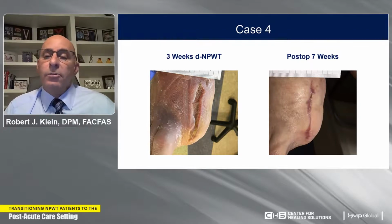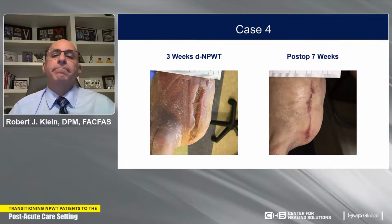And once again, I just want to stress that disposable negative pressure wound therapy is an option for you to use in the post-acute setting, along with traditional negative pressure wound therapy.